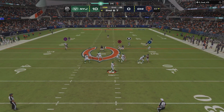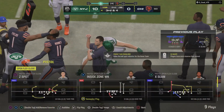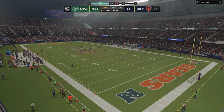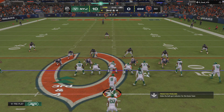Working from the gun, Rodgers. A short throw to Conklin, the tight end. And he goes out of bounds and looks like right at the 50. So just 3 yards on the completion there. And now it's 3rd and 4. Not a big window to throw. Coverage wasn't too bad there. Yeah, they had him under wraps pretty well, but he was somehow able to muscle his way open and catch the ball.